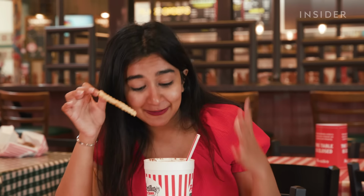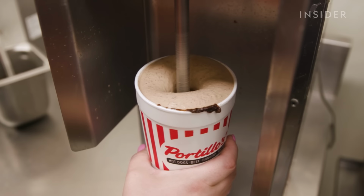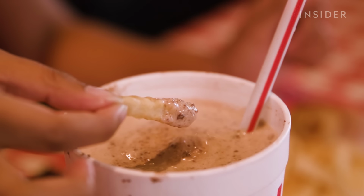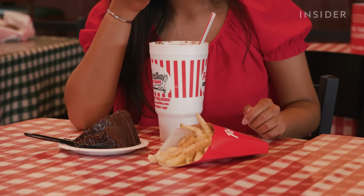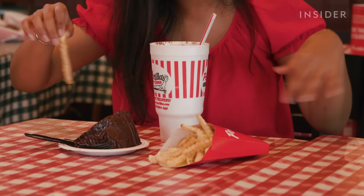Portillo's for me, as a kid, was always comfort food. It was always something that reminded me of home and a place where I could come with all my friends, whether I was in high school, whether I was in college. There was just so much variety, but also the food was just always good. Especially the cake shake, and the fries. These three might not be on the iconic 5 list of Portillo's, but to me, they're the famous 3.